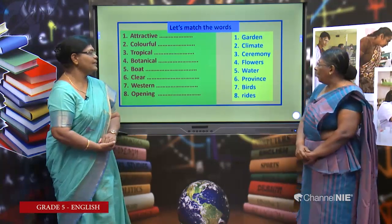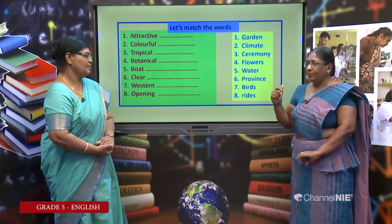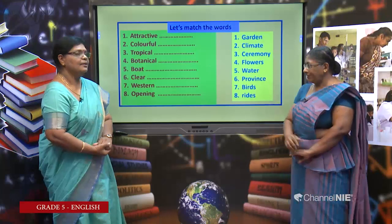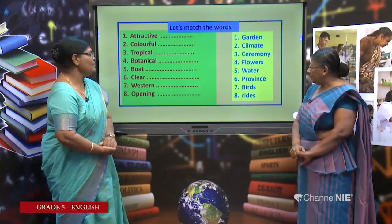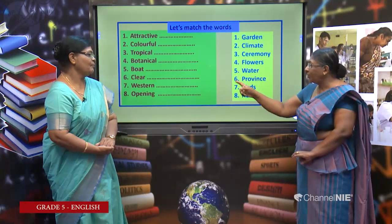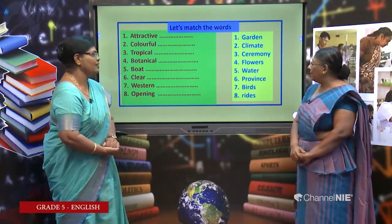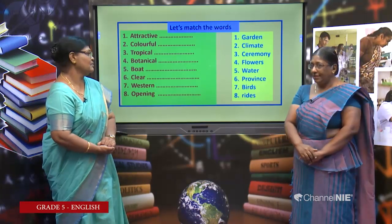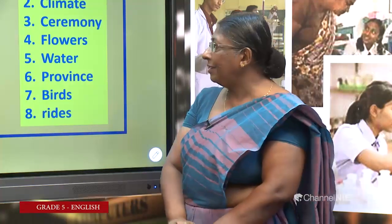Number 4, botanical garden. Yes, botanical garden. Botanical garden. Number 5, boat rides. Yes, boat rides. Number 6, clear. Clear water. Very clean water.